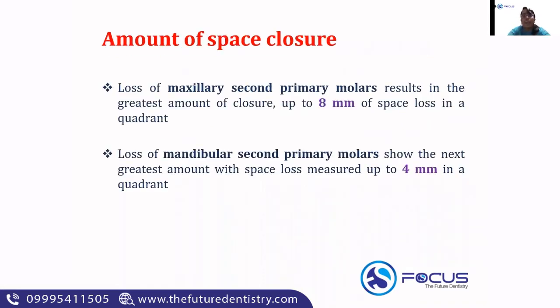Now moving on to the amount of space closure. As I've already mentioned, whenever there is an erupting tooth adjacent to the space loss, there is a high chance, or maximum amount of space closure occurring at that time. So this is an important MCQ for you. Loss of a maxillary second primary molar results in the greatest amount of space closure, and that measures up to about 8 mm of space loss in one quadrant.